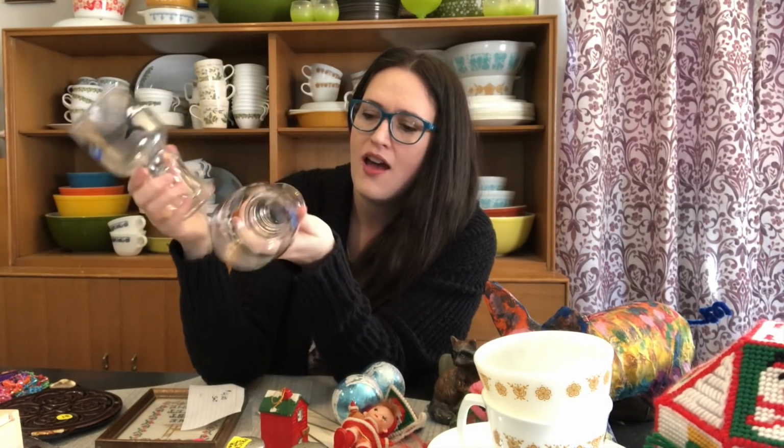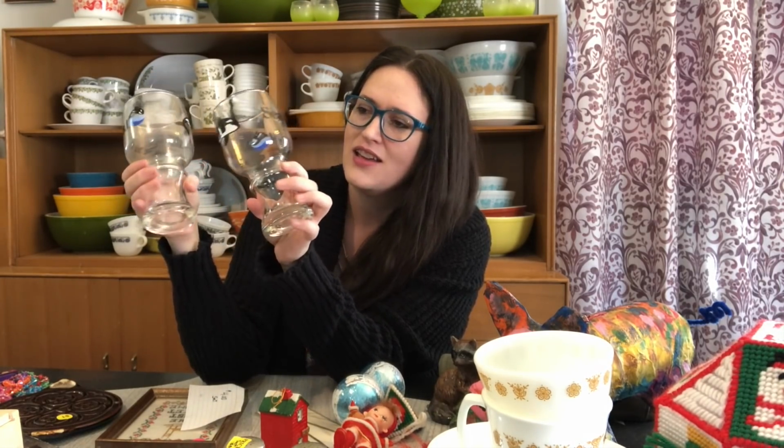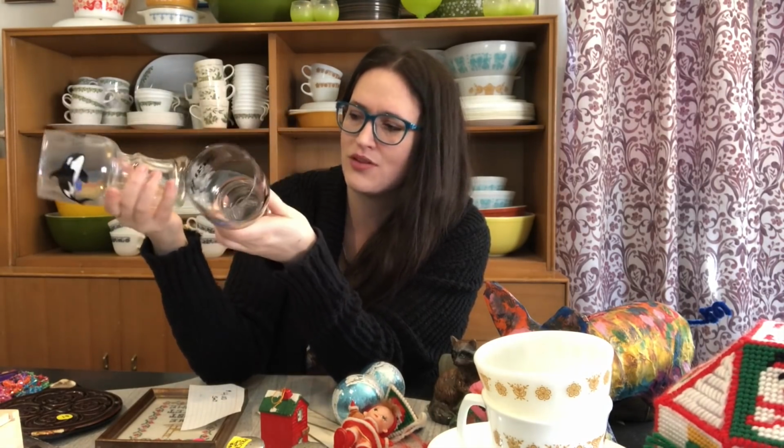I like that they had the whales on the back of them, and they are Libby. So another interesting thing about it, I don't know the age of them or how much they're worth or anything like that, but I figured I would go ahead and take a chance on them. Like I said, it was a charity yard sale, so I tend to grab more things there because I want to support the cause, right?